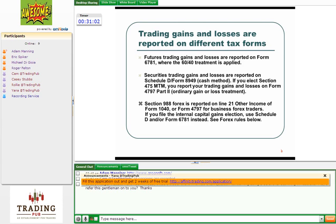Futures trading gains and losses. We're going to go over how things are reported. Basically, the trading expenses, you're going to report on Schedule C as a trader. Trading gains and losses are reported the same as they would be as an investor. Even though you're a trader, they go to their own forms just like they normally do. The only difference is that if you're a trader, you can have MTM, so that's going to go to a different form.